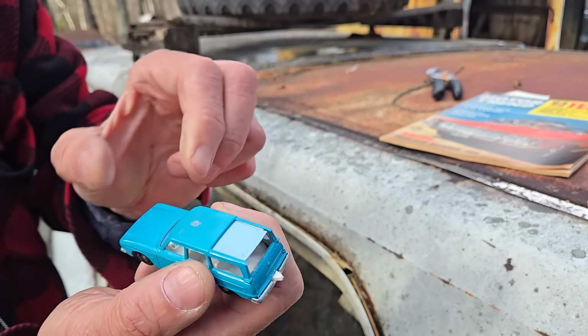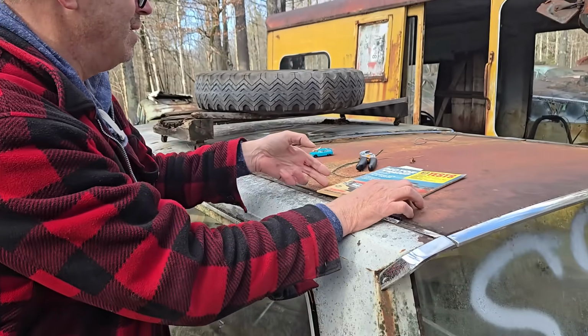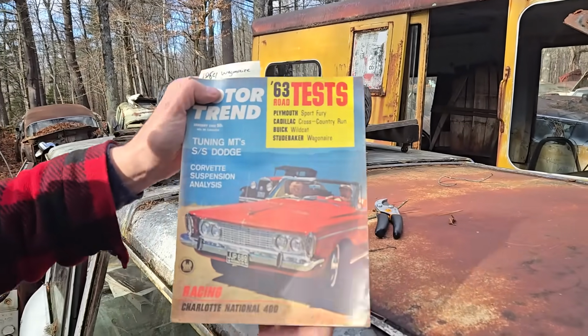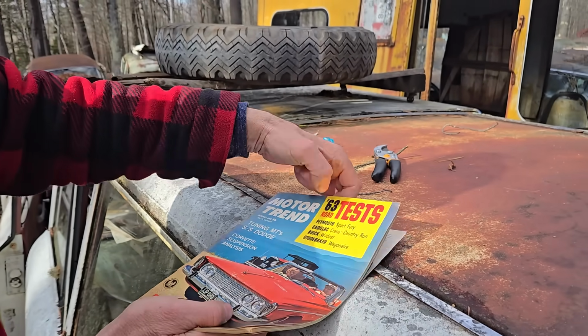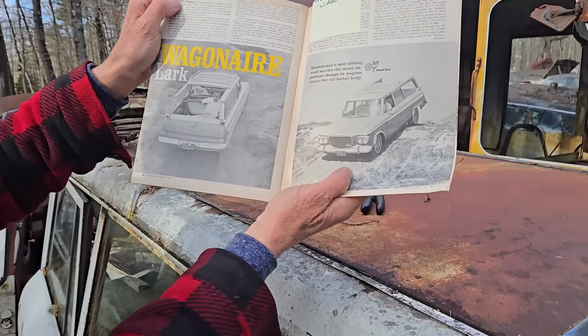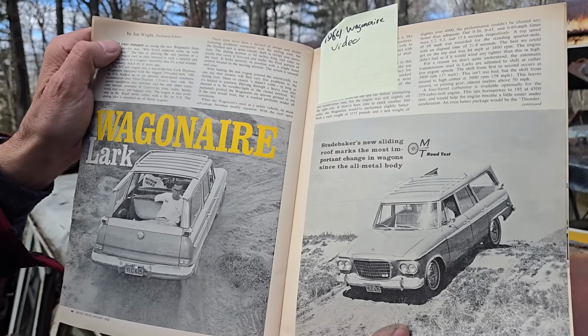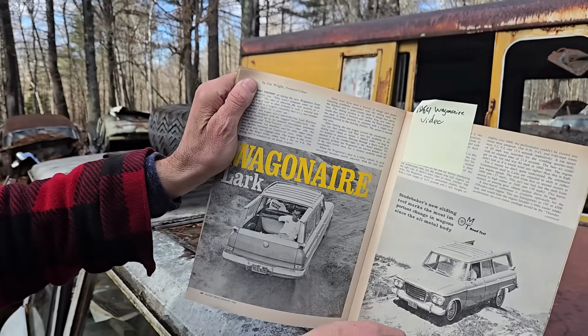And Corgi also made one of these. Kind of a cool little detail right here. And here it is in Motor Trend, January of 1963, all the new '63s, '64s, I should say. And here it is right inside of here, a test of the Studebaker Wagonaire. And right there, that's the earlier body style. That was new for '63. The '64, as we saw a second ago, has more of a squared-off design, more modernized. And there it is right there in action.